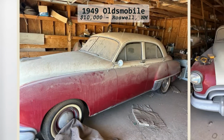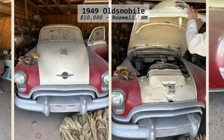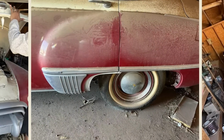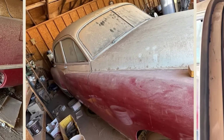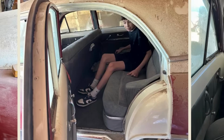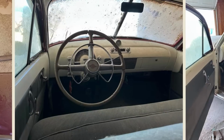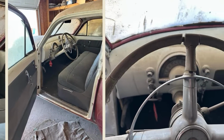Introducing a classic gem, the 1949 Oldsmobile, now available for $10,000 in Roswell, New Mexico. With just 1,000 miles on the odometer, this iconic beauty features an automatic transmission, gas engine, and a rebuilt title status. Its solid condition makes it the perfect candidate for restoration, offering historical value and vintage charm. Runs smoothly and promises to be a rewarding project car.